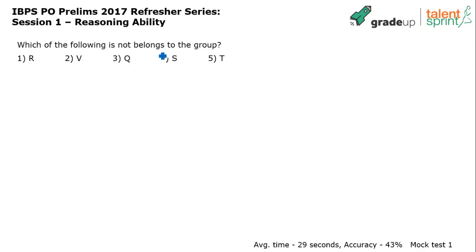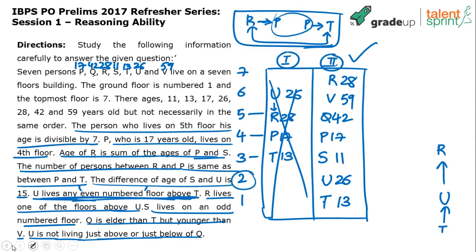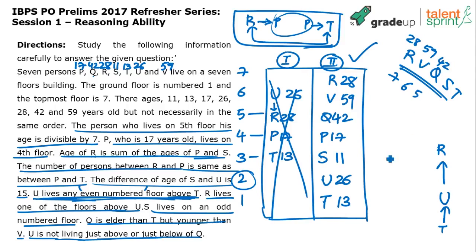Next question. Which of the following does not belong to the group? R, V, Q, S, T. We have to find out the odd one. Try to look at their values. R is 28, 7th floor. V is 59, 6th floor. Q is 42, 5th floor. S is 11 and 3rd floor. T is 13 years old and 1st floor.